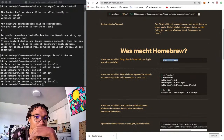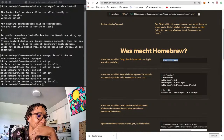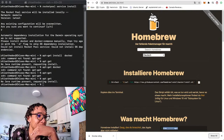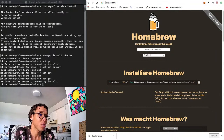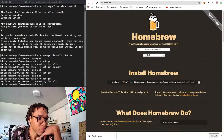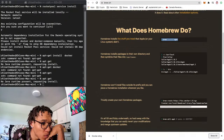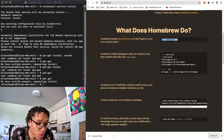Oh. So I have wget. Why is it in German? Can I please get an English version of this? Oh my gosh. Okay, let's try this real quick. Hold it. I already downloaded Homebrew last night. Is this gonna work?